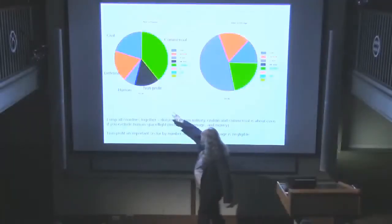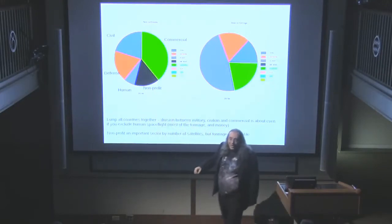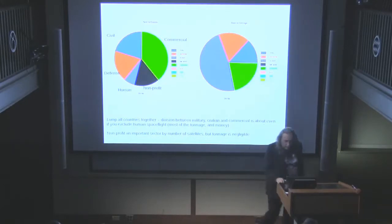whereas the little technology satellites here are often a couple of pounds, and so they don't show up at all when you do it by weight. But if you ignore the human spaceflight, which is a lot of the money, it's sort of equally divided in effort between civilian, military, and commercial now.